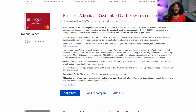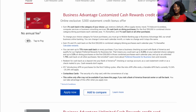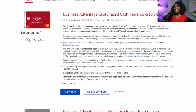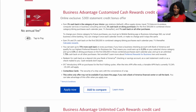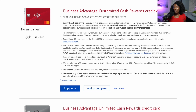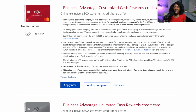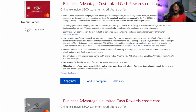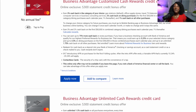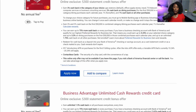The first is the Business Advantage Unlimited Cash Rewards credit card. You can get a $300 statement credit after you make at least $3,000 in purchases and earn 3% cash back in the category of your choice. This card also offers a 0% APR on purchases only for the first 9 billing cycles, and there is no annual fee.